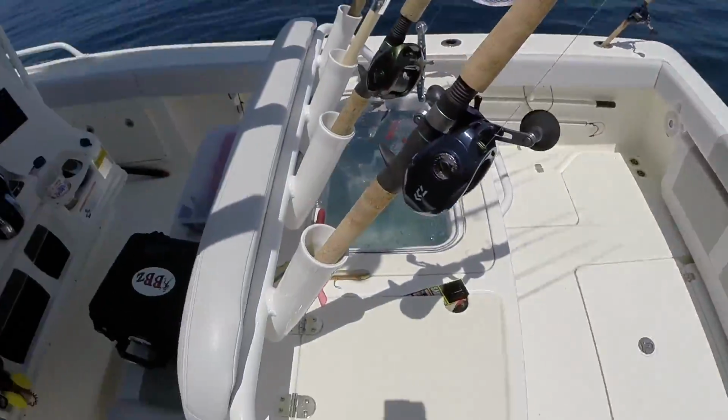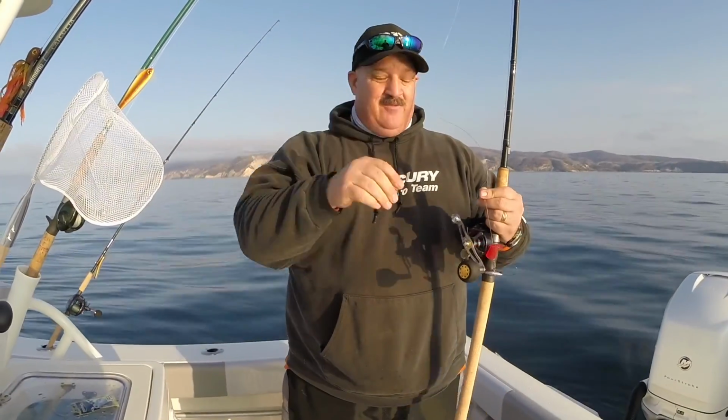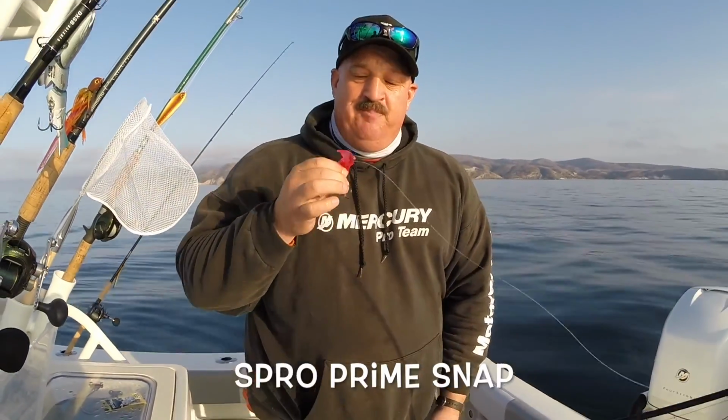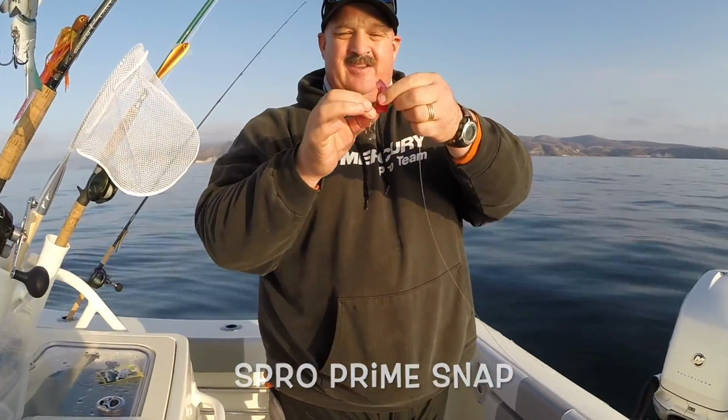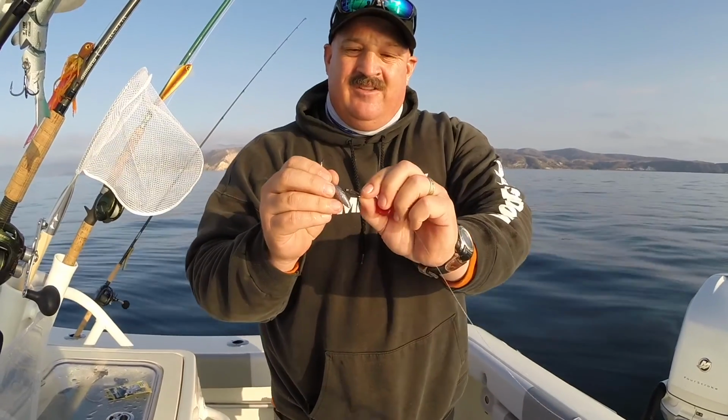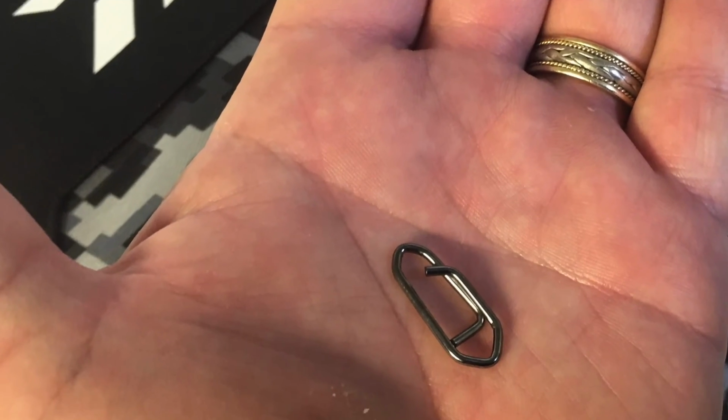Ocean. Just came back from iCast. We got this really cool thing from Spro. It's called a Prime Snap. Now, I was just using a tube out there, and I got torn up with the calico. I'm going to show you this. It's a quick snap release system.